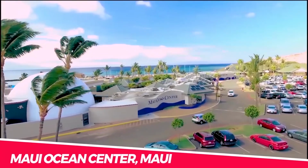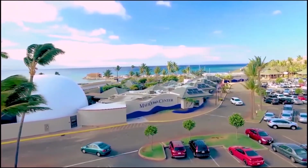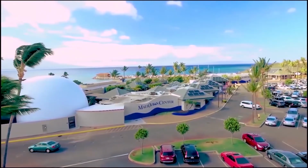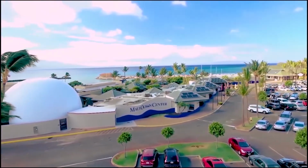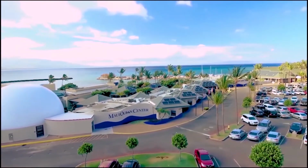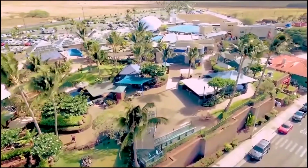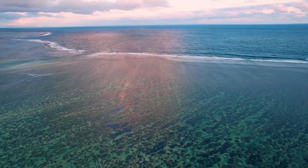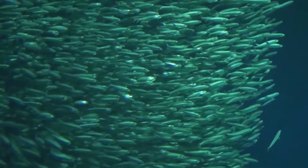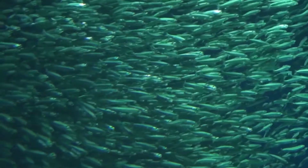Number 2. Maui Ocean Center, Maui. Visitors to the Maui Ocean Center have the opportunity to have an up-close look at what lies beneath the surface of the ocean and gain knowledge about the diverse marine species and ecosystems that surround the Hawaiian Islands. The enormous living reef serves as the highlight of the aquarium and is home to more than 40 different varieties of Pacific coral, as well as thousands of fish.